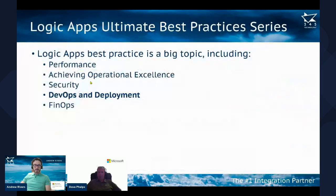In terms of the series, the first one we did, we looked at performance. Then we looked at operations, monitoring, diagnostics, that sort of thing. Then we looked at security. And now we're going to look at DevOps and deployment.